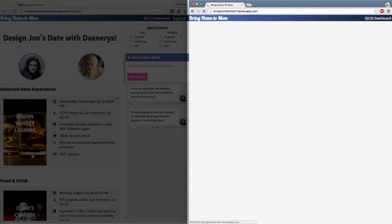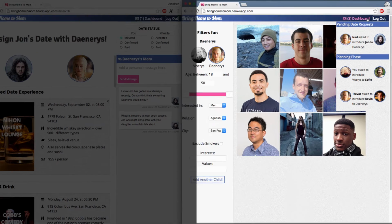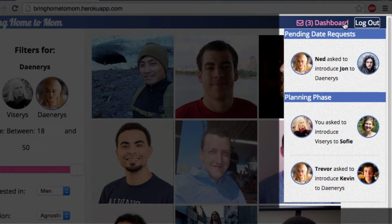Signing in as Rayla brings up her matchmaking page, and we can see her two children, Viserys and Daenerys, in the upper left. In the upper right, we see there are 3 items requiring our attention, and hovering over that provides more details on each. In addition to 2 dates already in the planning phase, there is a new item under Pending Date Requests, showing us that Ned has asked to introduce John to Daenerys.